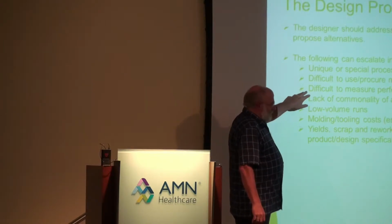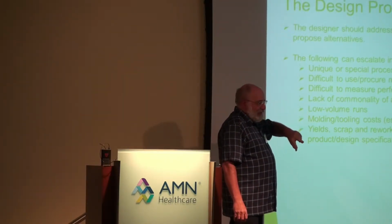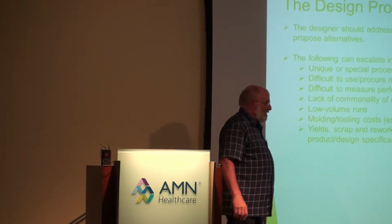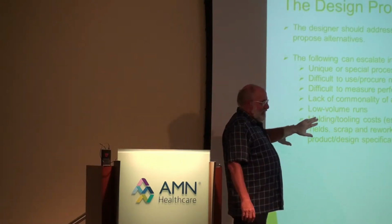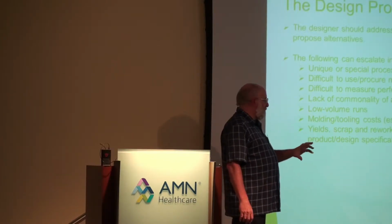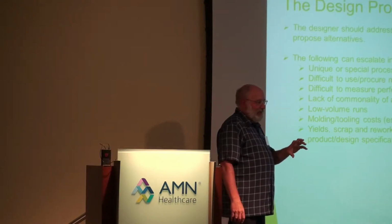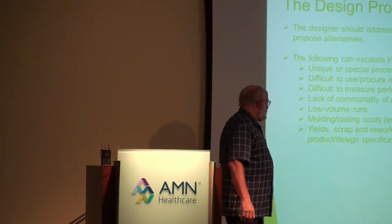And then you don't want to over tolerance things. A lot of people think that you're going to put plus or minus 2 thousandths on everything. A milling machine can hold about plus or minus 5 thousandths. If you have a more precise part than that, you're going to need a grinder, you're going to need an EDM, and those prices are going to escalate.